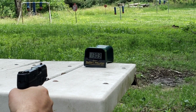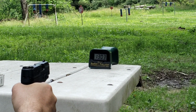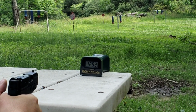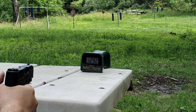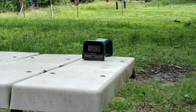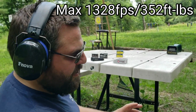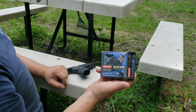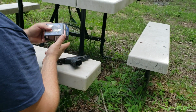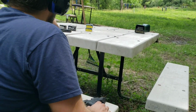It makes no sense. Plus, I noticed these rounds had way more recoil, so there's definitely a huge power difference. 1292. 1328. So those are accurate numbers. These things are just absolute shit. They did not perform in my gel video, and that's why. Things are junk, man. Said the same thing in the 380 video.